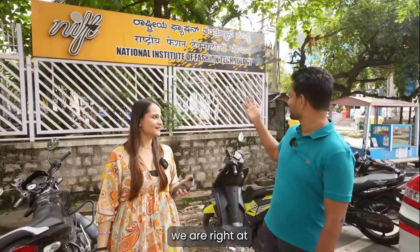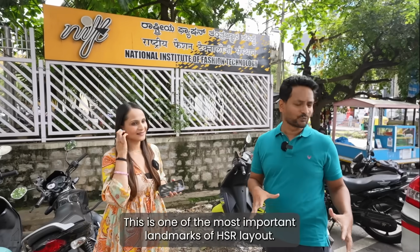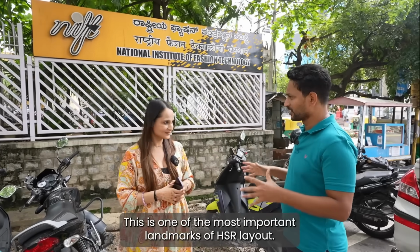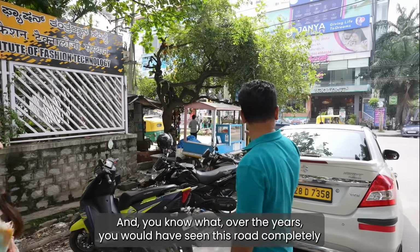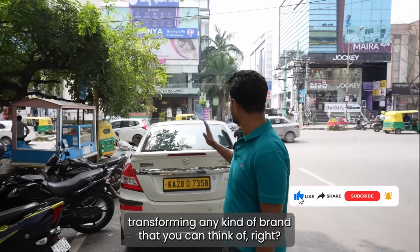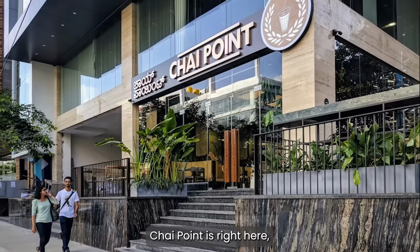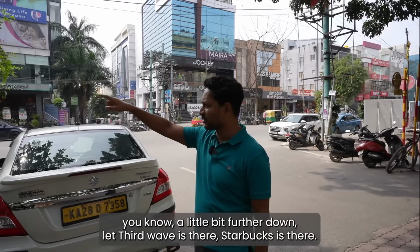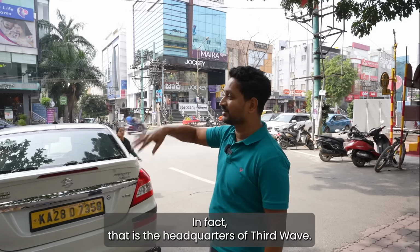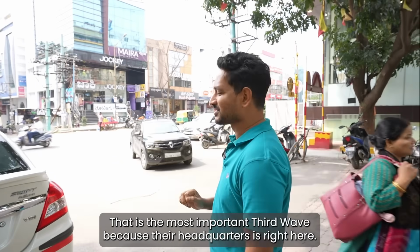See, we are right at NIFT. This is one of the most important landmarks of HSR Layout. Yeah. And you know what? Over the years, you would have seen this road completely transforming. Any kind of brand that you can think of, right? Be it even from F&B, Chaayos is right here. Chai Point is right here. Little bit further down, Third Wave is there. Starbucks is there. In fact, that is the headquarters of Third Wave. That's the most important Third Wave because their headquarters is right here.